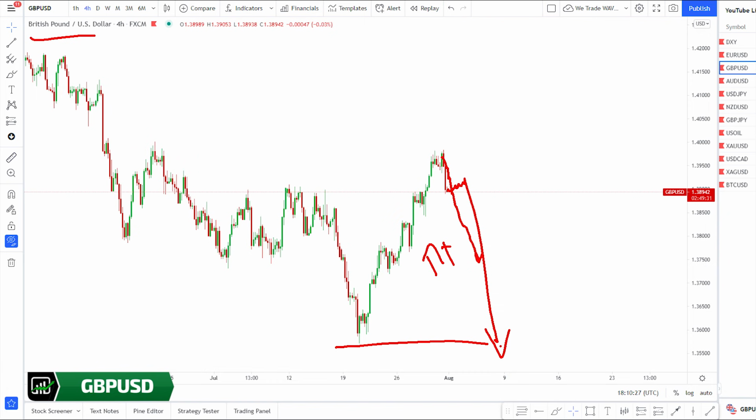Alright guys, last week we were biased to the upside, market went up. And we said this up wave, potentially it can go up to these levels. And this level 1.41 is still valid. But before this level, we need market to give us a corrective structure downwards.